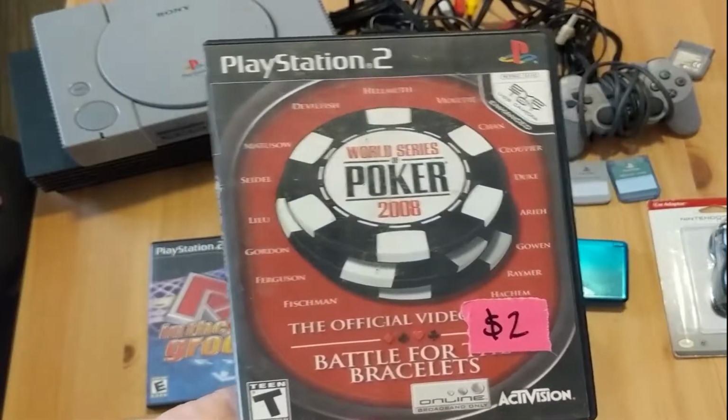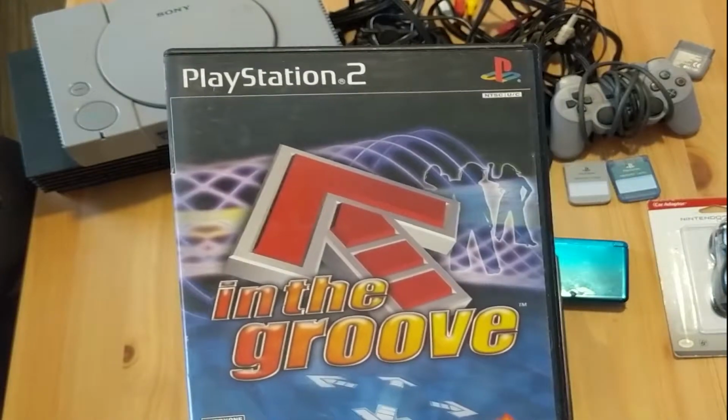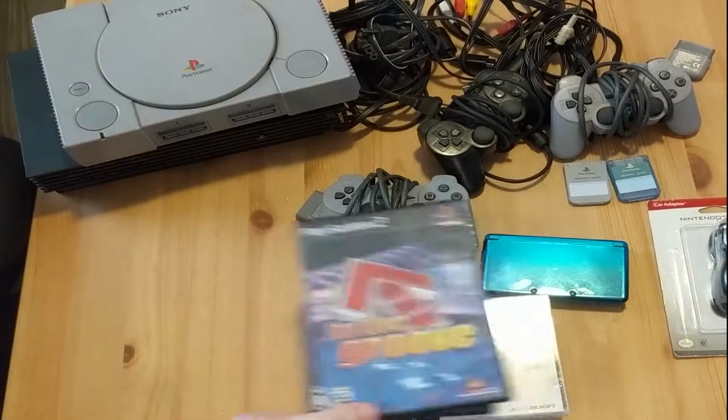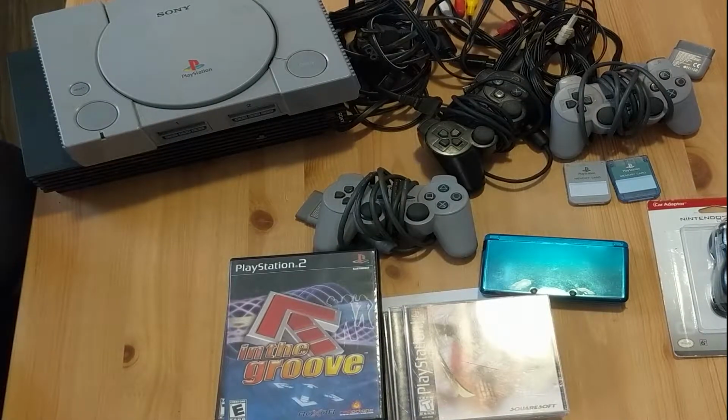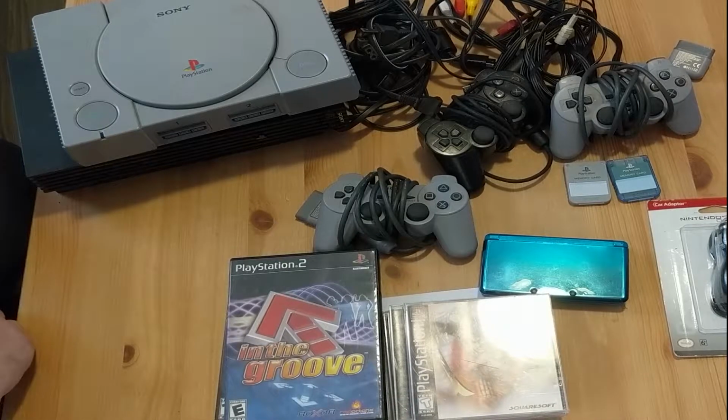World Series Poker 2008. It's missing the manual. And In the Groove, also missing the manual. So yeah, you can see just the randomness of the games there, but if I'm picking up $20 for all that stuff and then getting a nice game for my collection, that's perfectly fine for me.